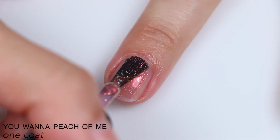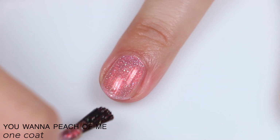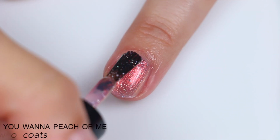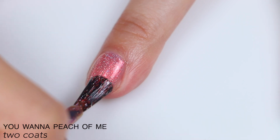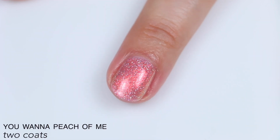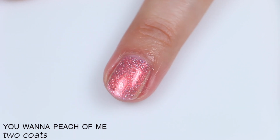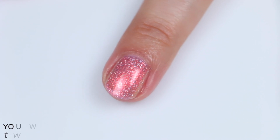So this one also a little bit sheer on the first coat, still not terrible. Pucker Up had some really fine holographic bits, but the ones in this are much bigger. They're a much larger flake. They don't have any texture like a glitter, but they are visibly bigger. Great formula on this, covered really well for me in 2 coats. I feel like I could still pick a little bit of nail line out from very extreme angles, but again, not anything that I felt like I needed a 3rd coat to cover. So that is 2 coats of You Want a Peach of Me.